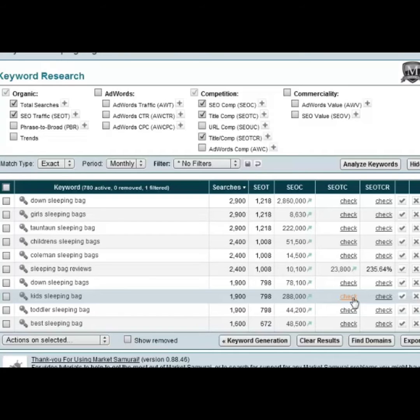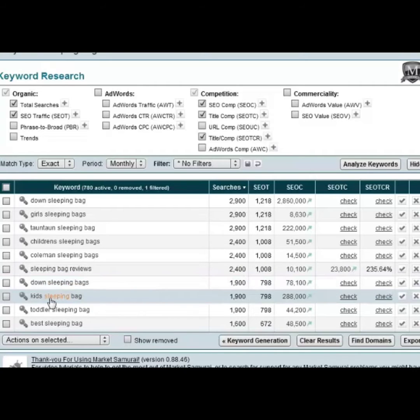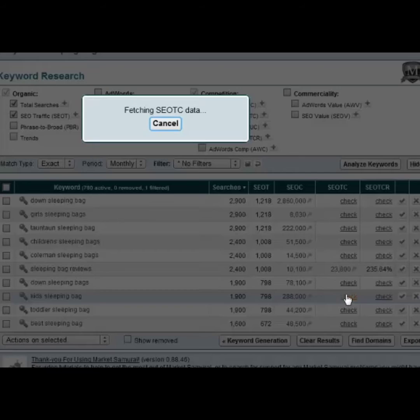Now, if someone is going online and typing in sleeping bag reviews, they're far into the buying process. They're not just looking for information. They're not just browsing. They're looking for reviews. They want to know which one they should buy. So that right there is a perfect term to go after. We have down sleeping bags, kids sleeping bag. Let's check that one out.